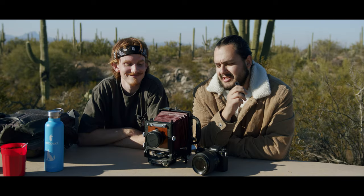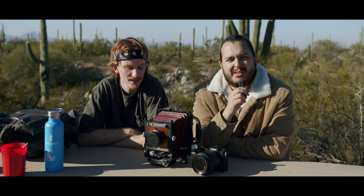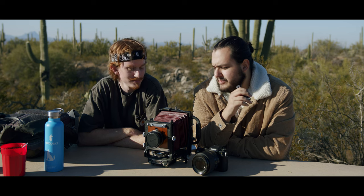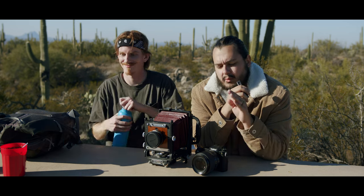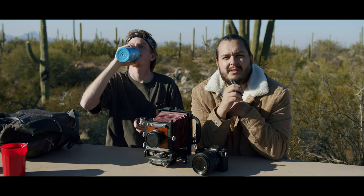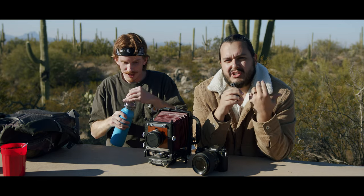Good stuff. When he told me that he had this camera, I wanted to see it with my own eyes and see the process because I've never actually seen it be used. And, you know, I had the idea for a clickbait video title, 100 megapixel camera versus the large format film camera, which is kind of like the best of each medium.